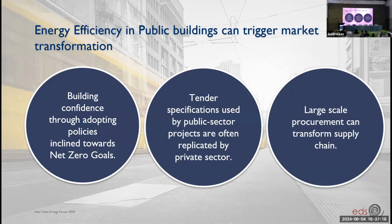Tender specifications adopted by public buildings are often followed by other private players as well. And bulk procurement by public buildings can also enable market transformation through cost optimization as well as quality enhancement.